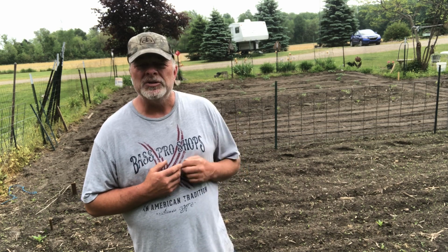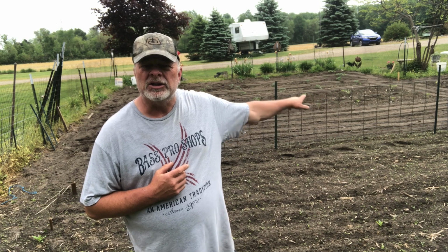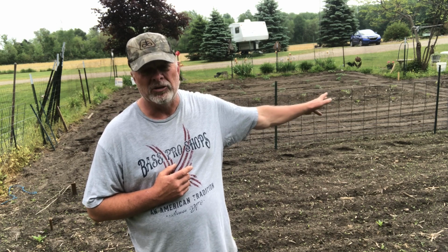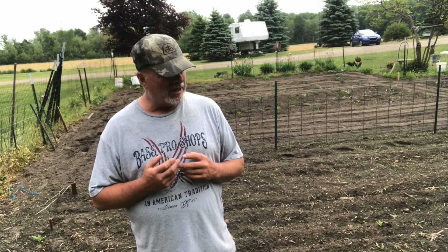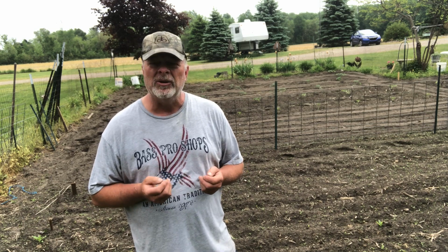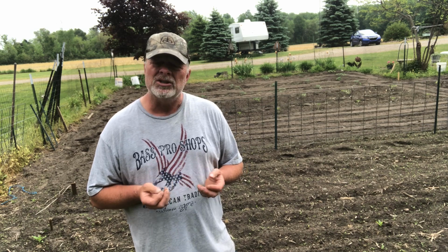I've got a row of peppers, I've got some squash, some zucchini, some cucumbers, a couple of rows of beans on this trellis behind me, hog panel trellis. And then I'm standing in 5 rows of sweet corn, which is just now finally coming up. And I'm going to have to get busy weeding that. Didn't want to touch it until I started seeing the sweet corn plants coming up.